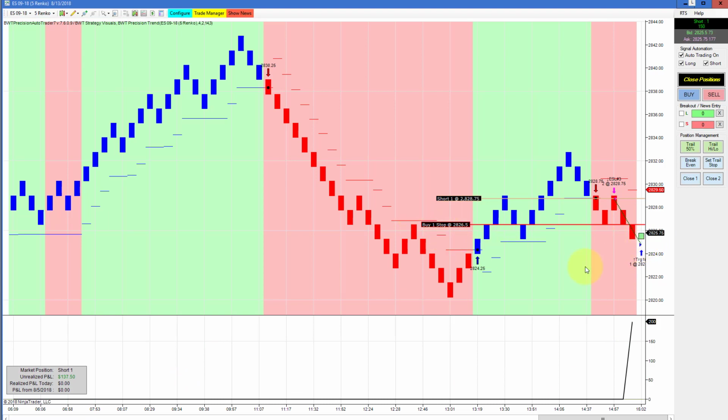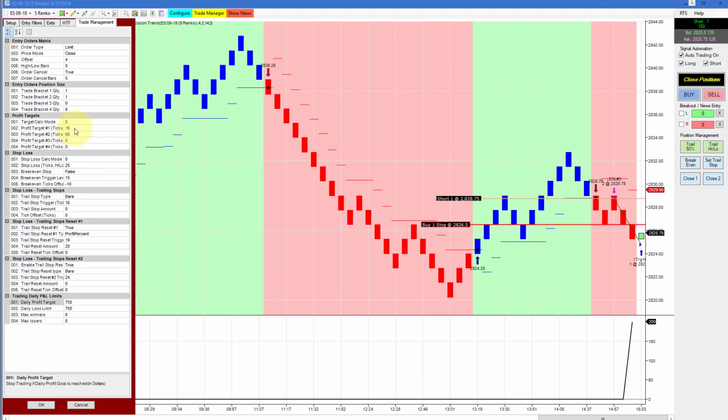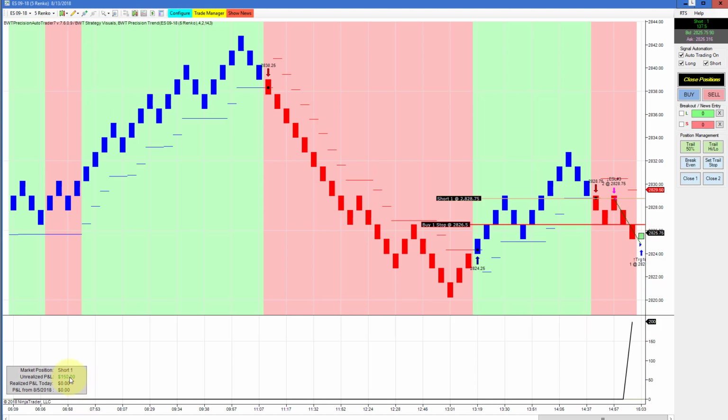So the open P&L is about $250 or so, and the closed P&L is about $250, and the open P&L is about $162. It hasn't updated in the P&L box here, and it's not going to update until this bar closes. So yeah, our first target is 16 ticks. That's 4 points in the ES, or $200 on one contract. And so it looks like we have a total of 350 P&L on this contract.